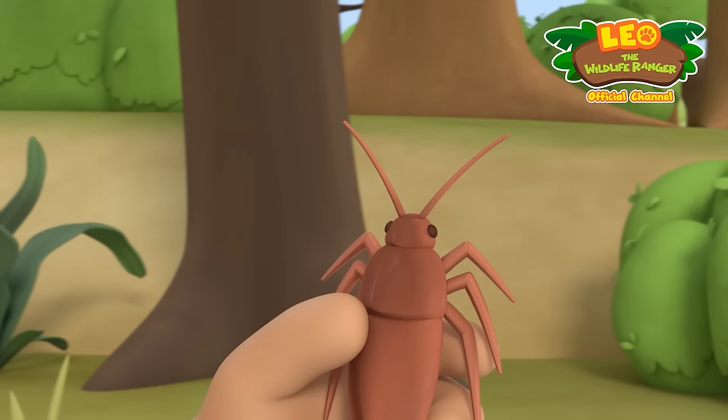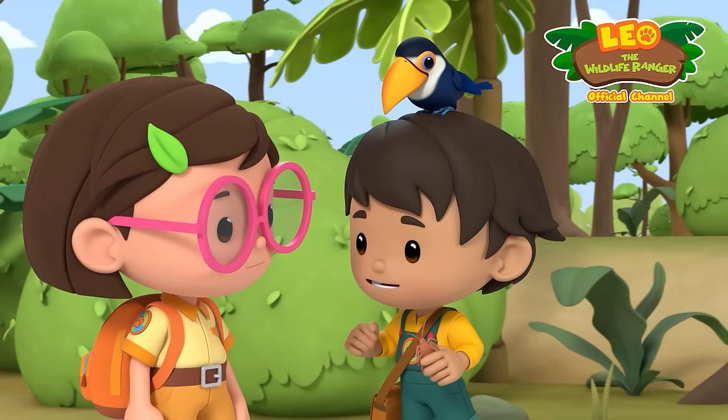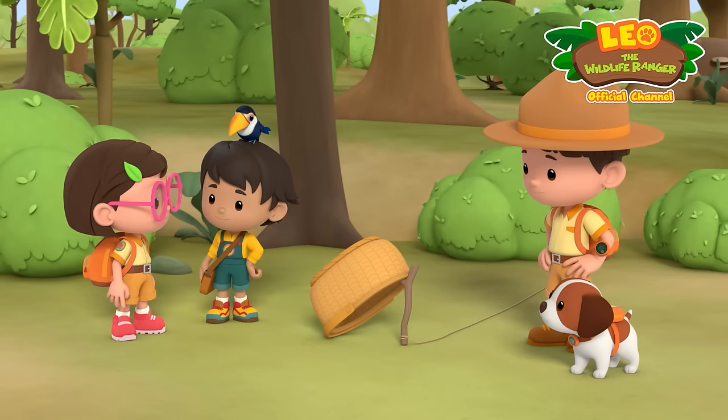A tasty snack for the scorpion. Is that a real cockroach? Nah, it's just a toy. I also have a rubber gecko and a rubber snake in my bag. Do you guys want to see? Maybe later, Peo. We better get the scorpion down first.